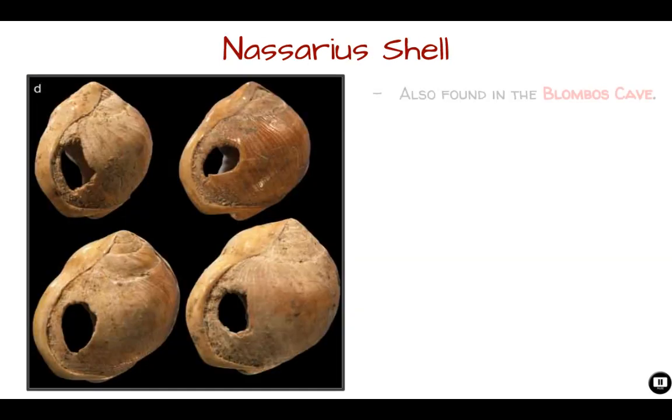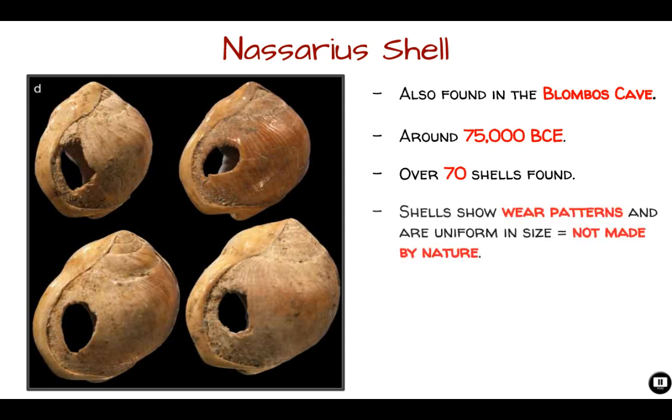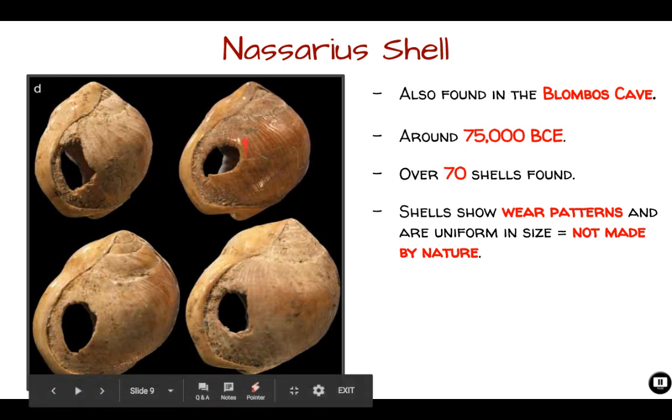At the same site, or close to the same site, within the Blombos Cave, we find these shells called Nassarius shells. Again, from around this time period, 75,000 BCE. And we found over 70 shells. We can tell that these were used for jewelry. We can tell this because they are all uniform size, all uniform colors, and they all have this drill hole in roughly the same exact location.